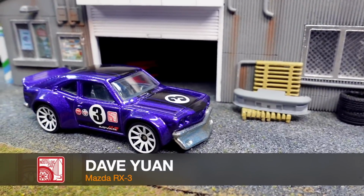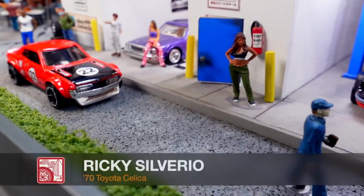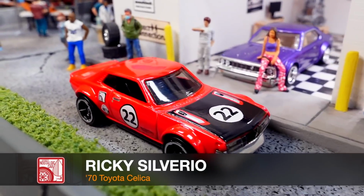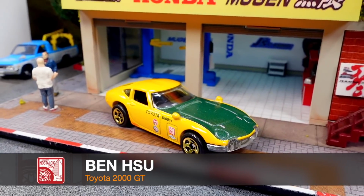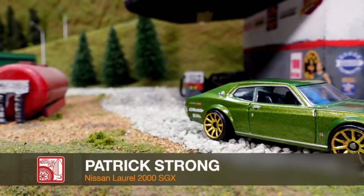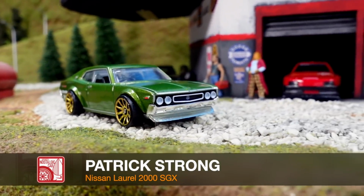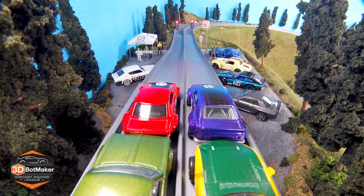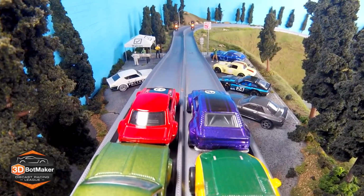Let's see, racing today we have Dave Ewan driving the Mazda RX-3. He'll be joined by Ricky Silverio in the 1970 Toyota Celica. Then driving the Toyota 2000 GT is Ben Shu. And last but not least, although he was the slowest qualifier in this group. That would make him the least. Yeah, thank you. It's Patrick Strong in the Nissan Laurel 2000 SGX. This is the second group of round one. The top two drivers will advance on to the final round to determine the Japanese Nostalgic Car Champion.